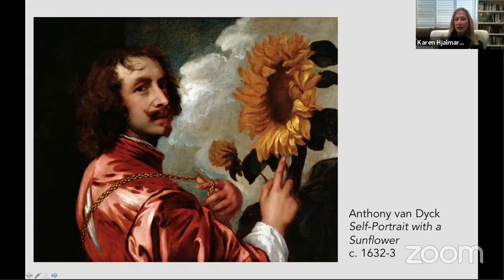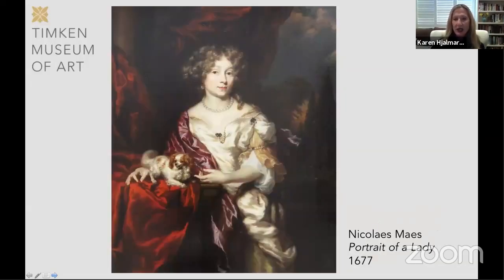So the last thing I want to mention about Van Dyck is this interesting beard and mustache. And his style of mustache and beard became so popular, they called it, to this day, the Van Dyck. Now I see that I always tend to go a little bit over, so I want to continue with the next painting. And this is Nicholas Maes, who actually studied with Rembrandt. And the portrait of a lady.